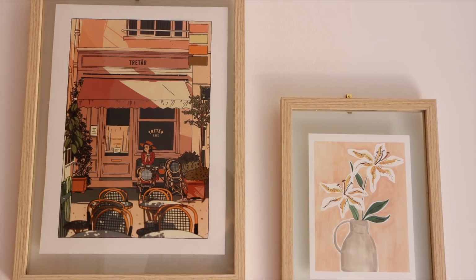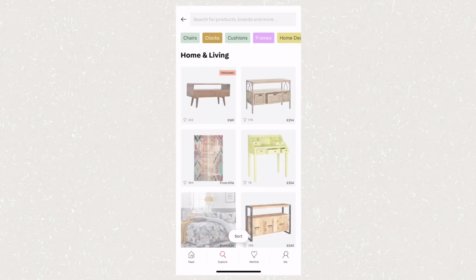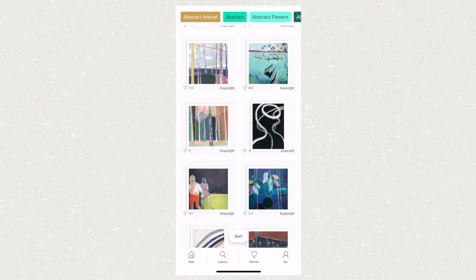My favorite thing that I've picked out are these two beautiful prints. They're very different styles, but I picked some kind of peachy tones that I thought would look really beautiful in the room. Fi make it so easy to browse your favourite items on their app. And my favourite part about Fi is that you can shop small. They feature hundreds of independent artists and small businesses from around the world.